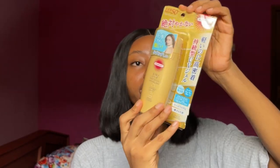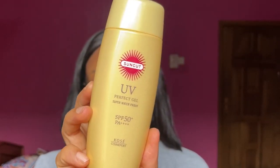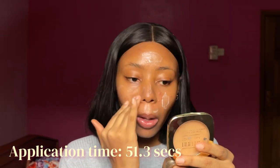This is how the sunscreen comes in. It comes in this pack right here. This is the sunscreen right here. Something I forgot to mention is that this sunscreen is 100 gram. Let us apply the sunscreen using the two finger method. One here. Yeah, I'm gonna apply. So here is the finish of the sunscreen. No white cast, that's good.